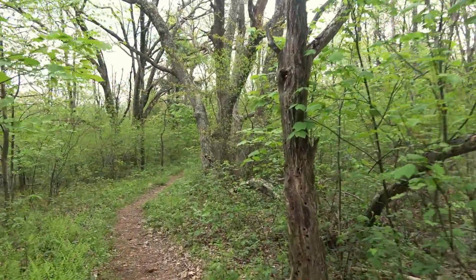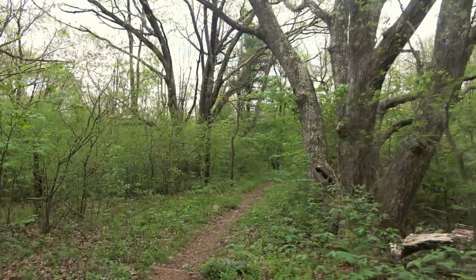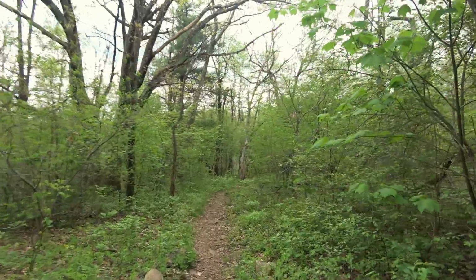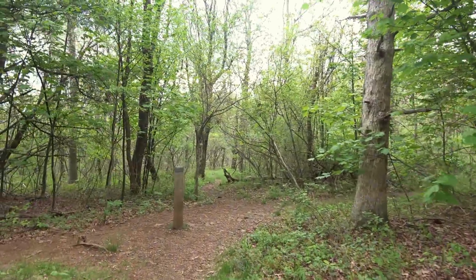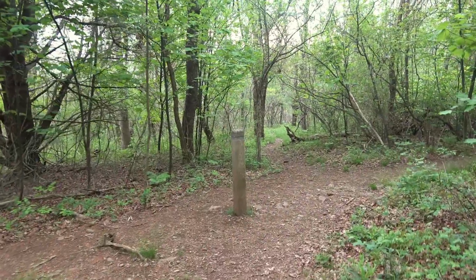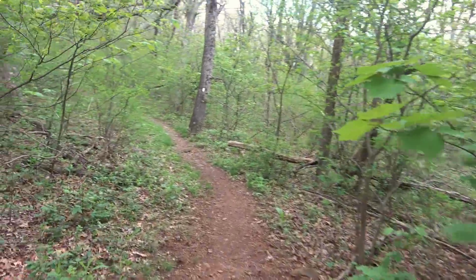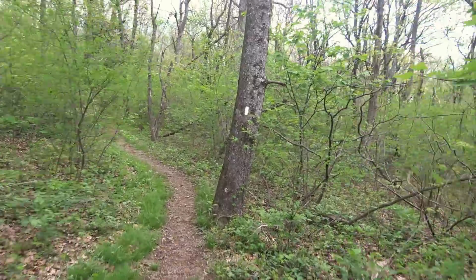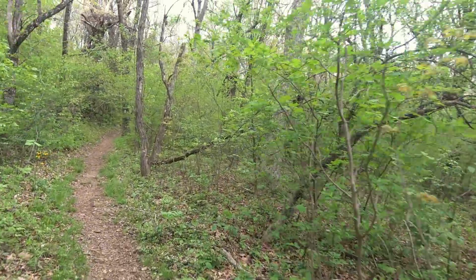Alright, we should hook up with the AT soon. Yeah, here we go. So what we're on is called the Piney Ridge Trail, and it continues that way, but this is the AT right here. So we're gonna go left. Not too far up this way should be what's labeled as Rattlesnake Point. But it is getting darker. I feel like I'm racing with the time here too.